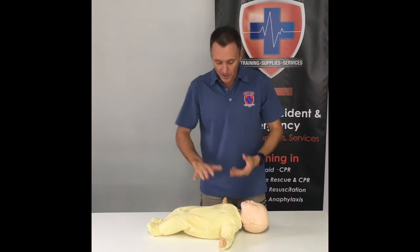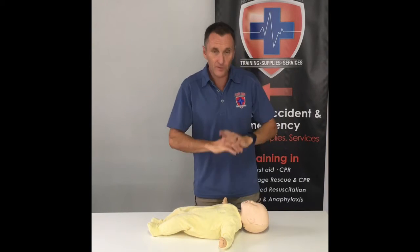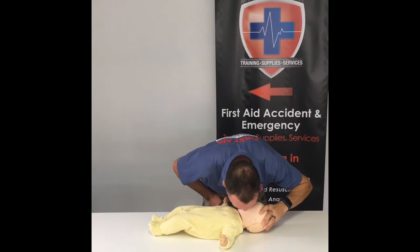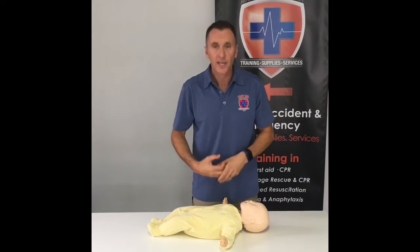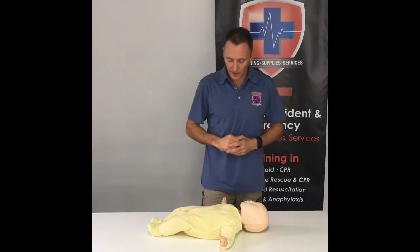Now you will have noticed that the chest did rise and fall, which means I'm doing this effectively. If the chest is not rising and falling, then the head might be in the wrong position or the airway might be blocked. Have another look in there and check. From here, if I am getting adequate rise and fall of the chest, I'm going to get 2 fingers.